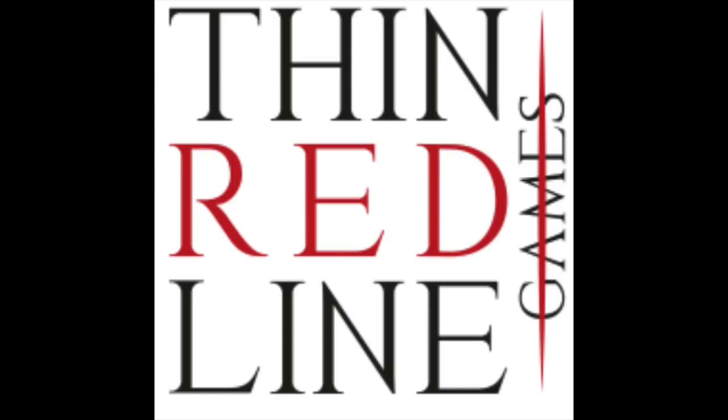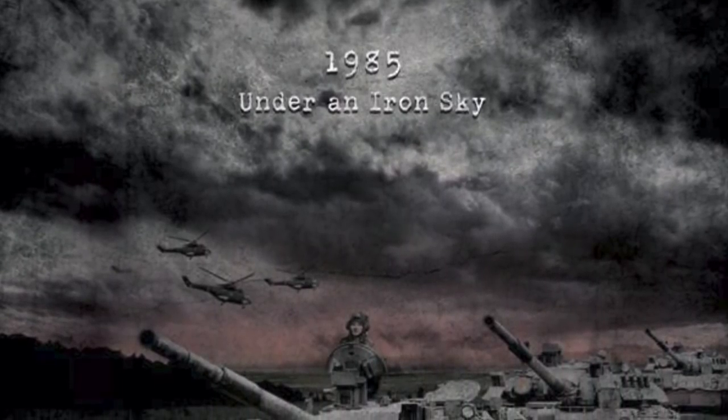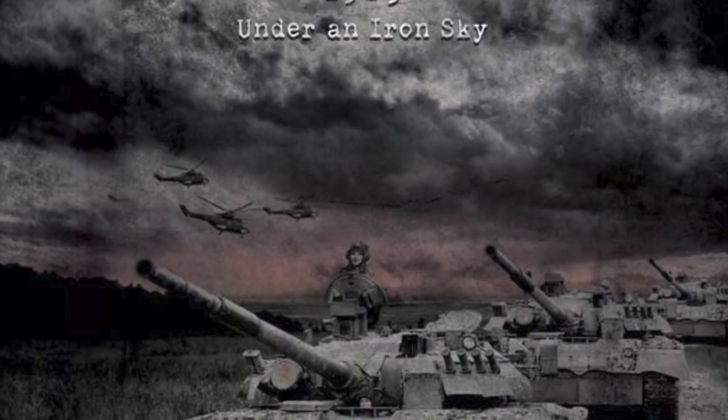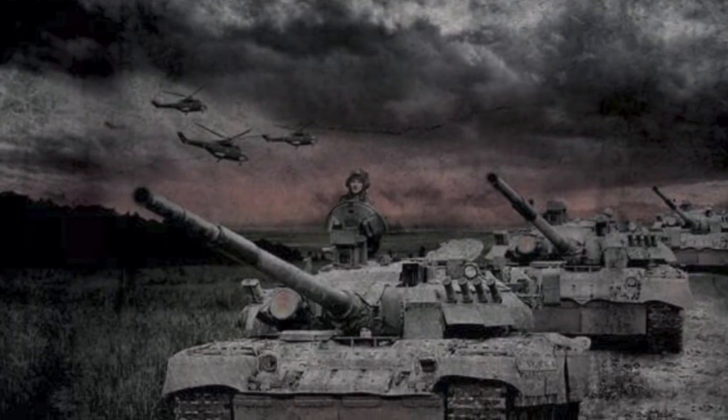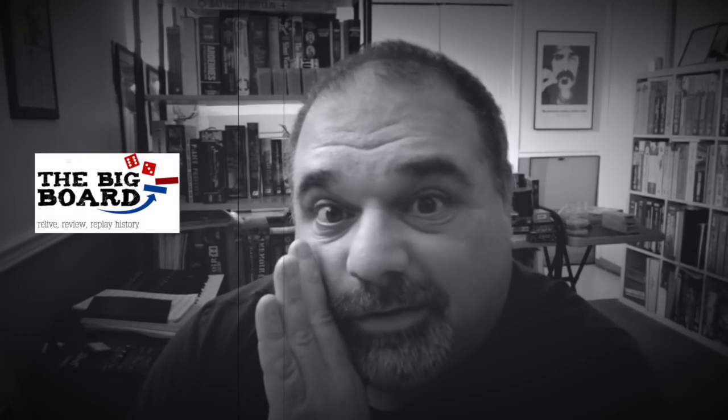Thin Red Line Games, 1985, Under an Iron Sky. Designers are Marco Cimino and Fabrizio Vianello. The artists are Eleonora Olivares and Fabrizio Vianello. This is a hex and counter game. Kevin from the Big Board Gaming is doing an unboxing. Check out the other section.